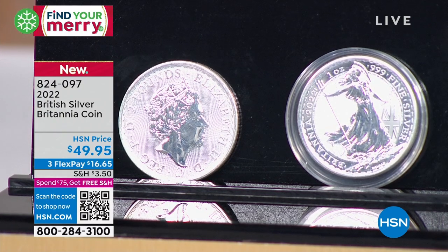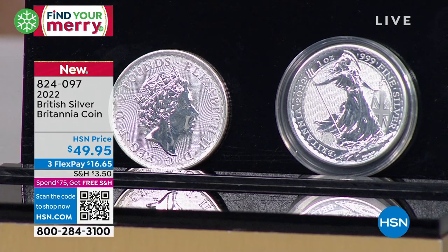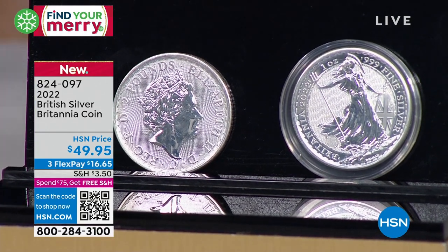Understand, they've been making the Silver Britannia since 1997. She's been on it every year. It's just a normal coin. So when they started it in 2022, it was just a coin. It was a Tuesday. In the 25th year, they were going to be making these. As a matter of fact, I think it is the 25th anniversary of the starting of the Silver Britannia.